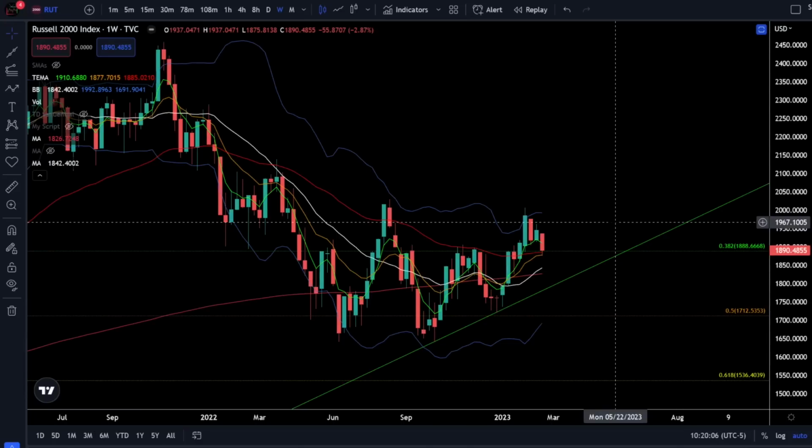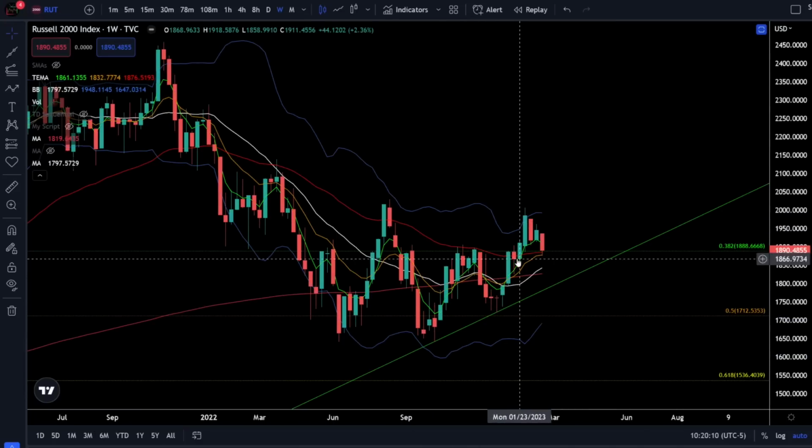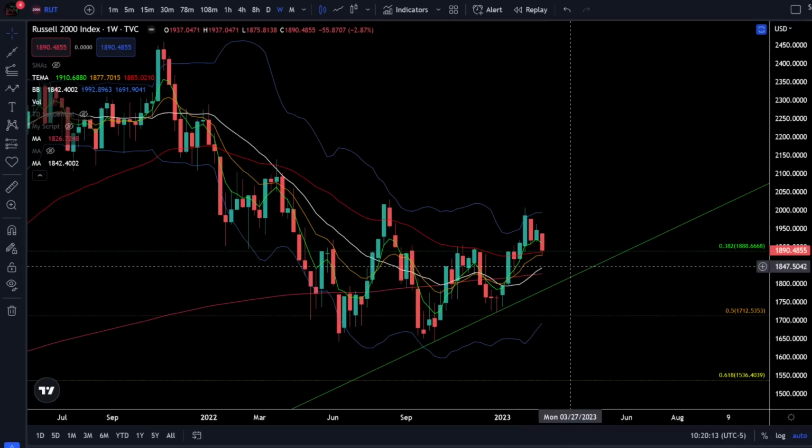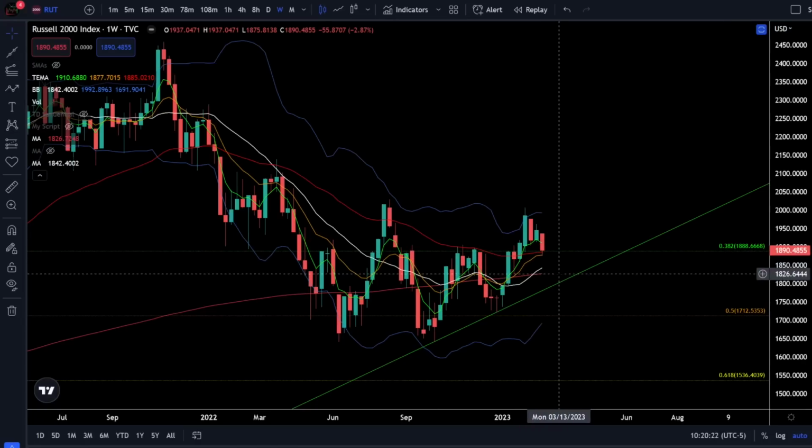On the Russell 2000 weekly chart, we can see the same exact story of weekly higher highs and higher lows, and we are right back down to the neckline breakout, which is right around 1890. And this is the level the bulls need to make a stand from. If the bulls cannot bounce it here, we could come all the way back down to the rising 200 weekly moving average or the support trend line.